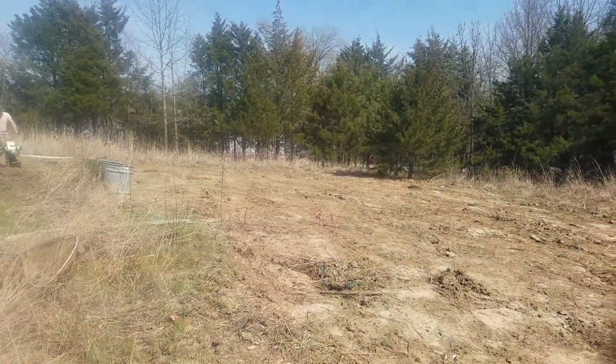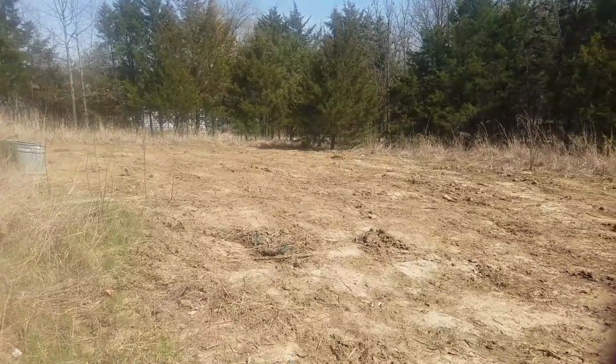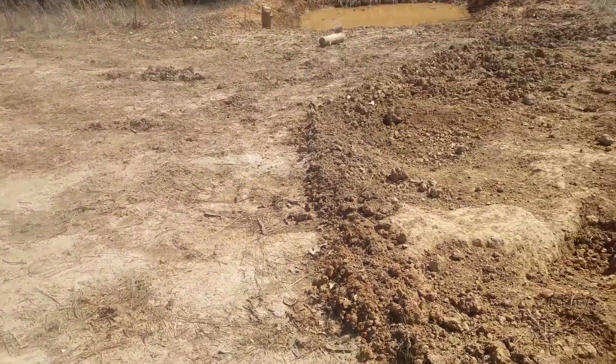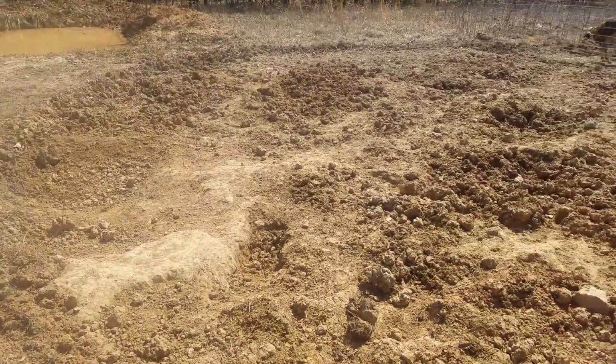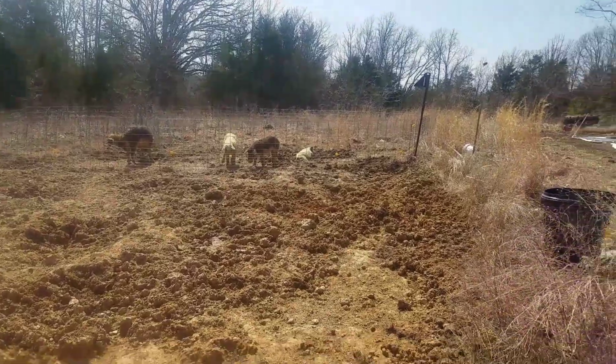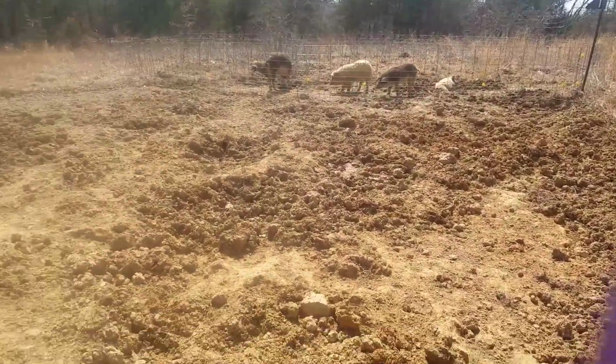Just in case you were curious about how we're going with the pigs and what work they've gotten finished, I'm gonna flip this around and show you. So we've moved them slowly over this space, and you can see it is barren. And they're right there right now. And that's what we want. We want it looking like this right now.